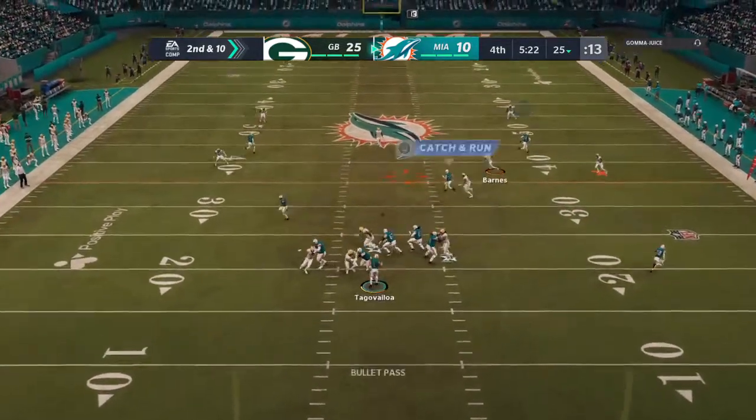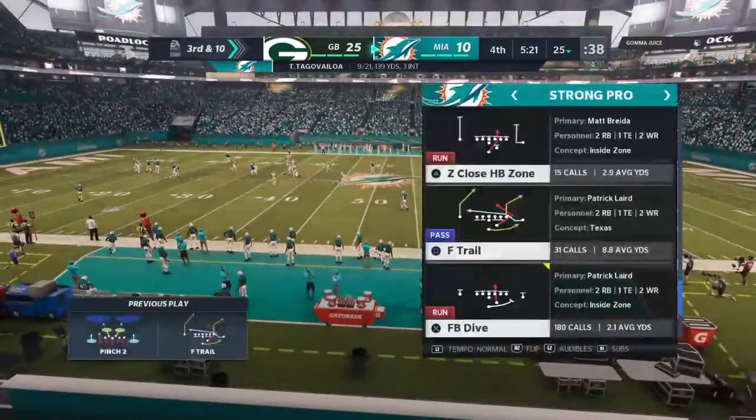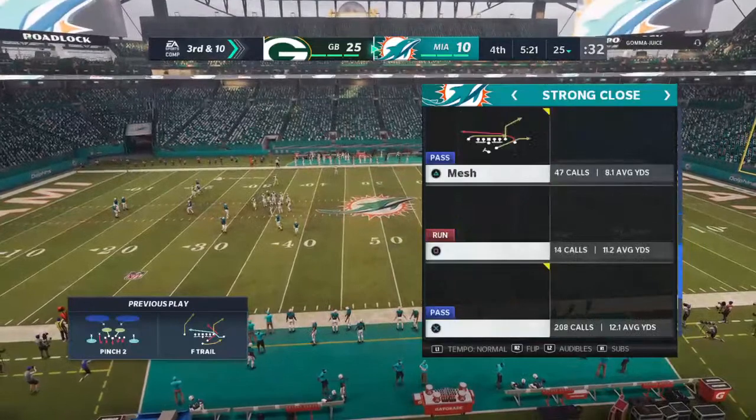Throwing now is Tagovailoa. And that is incomplete. A lot of force bearing down on him there. He could not hang on. It's 3rd down. He did a fine job there of not hitting him before the ball arrived.